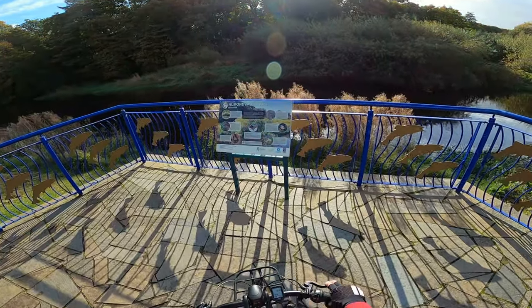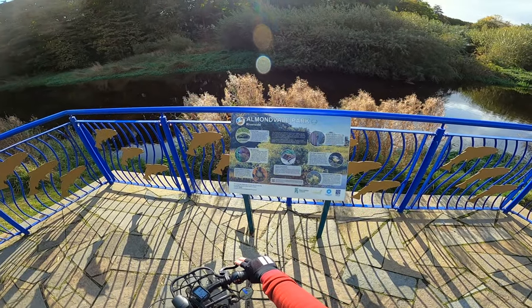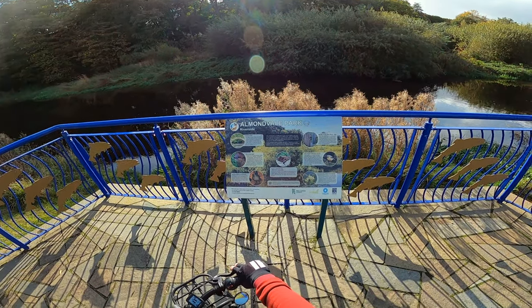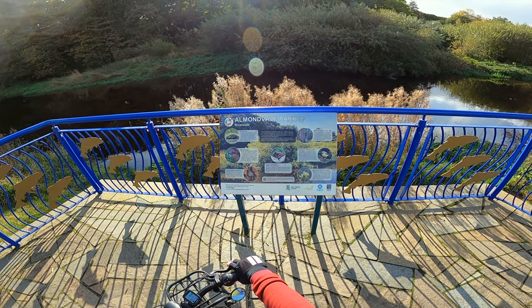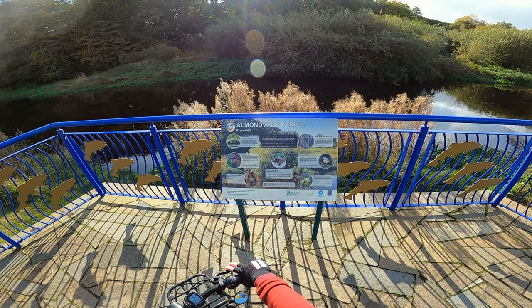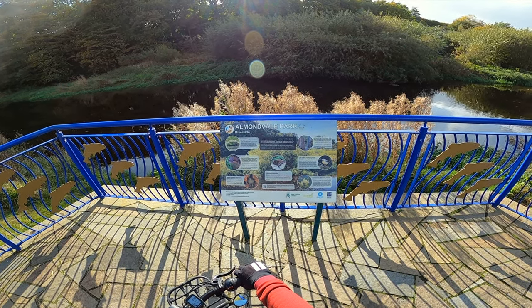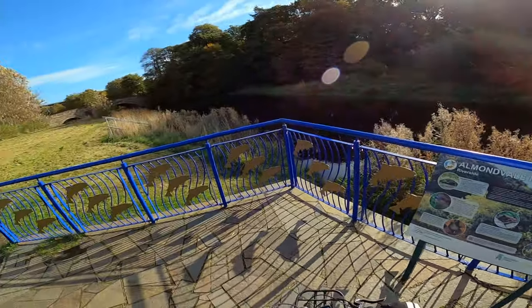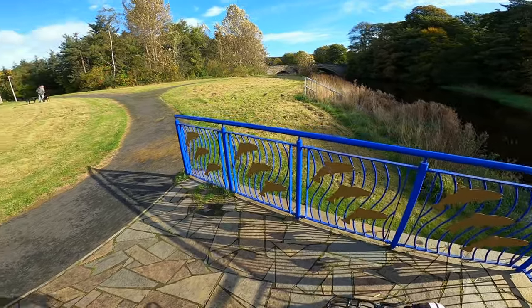This is a grand viewing platform, and although the information board is useful, there's an error. The top left paragraph about Howden Bridge is very interesting, but it's accompanied by a photograph of the wrong bridge. It shows the Naismith Bridge, which is located a few more miles downstream in Armondale Country Park. Tut tut.